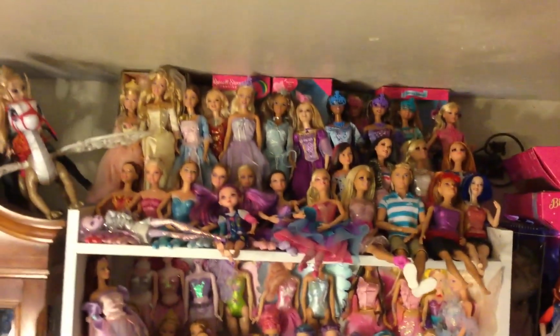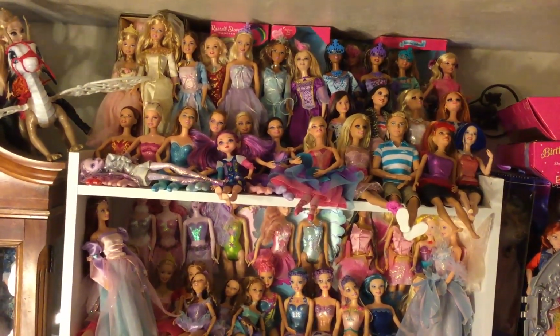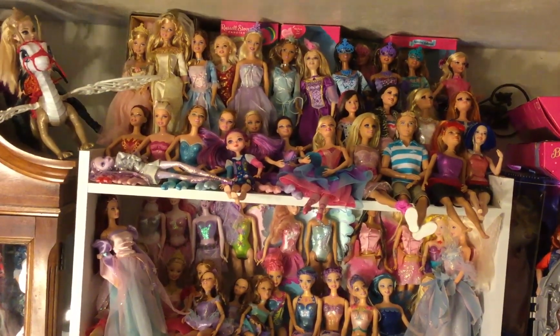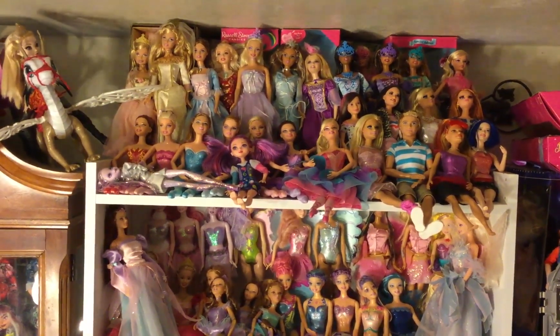And then this last shelf, sorry, a little bit shaky. This is my other dolls from Barbie movies. I have a lot more in storage, but I can't display them all, so these are the ones I like the most that I have out.